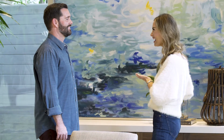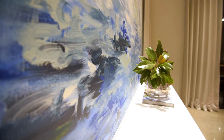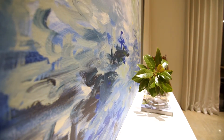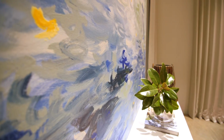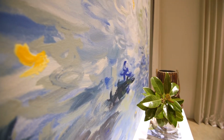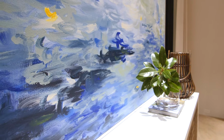We got together and picked out size, scale, color, subject matter. I love the palette that you chose. It's very natural and calming, and I feel like it sets such a great tone for the dining room when you walk in, yet still have a little bit of my contemporary flair, my brush strokes, my texture. But it was so neat to get to collaborate with you.